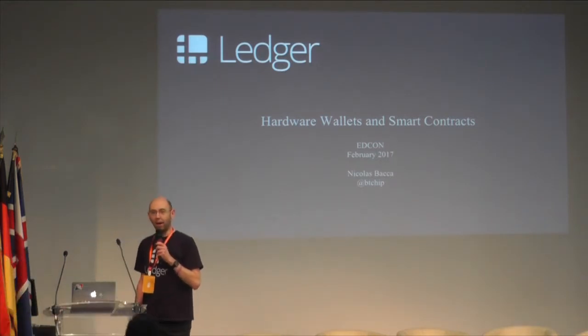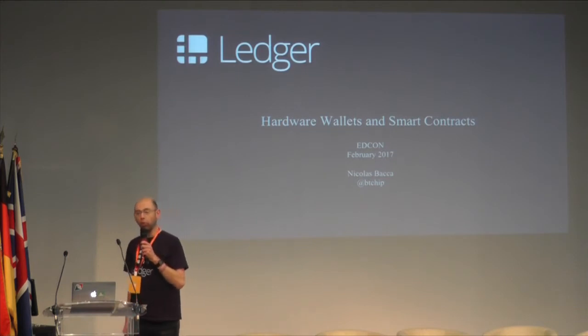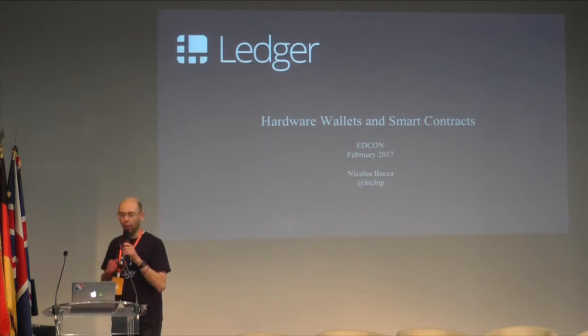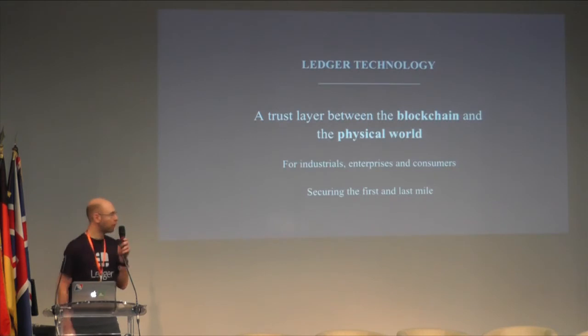So I'm Nicolas Bacca, CTO of Ledger, and this afternoon I will give you a short presentation about hardware wallets and how we can use them for Ethereum smart contracts and how we can improve the status quo, I would say, of security and how hardware wallets interact generally with smart contracts. So first, a few words about Ledger.